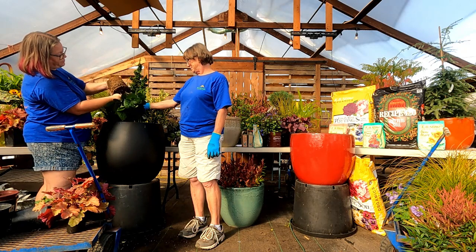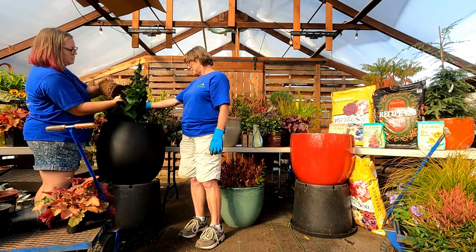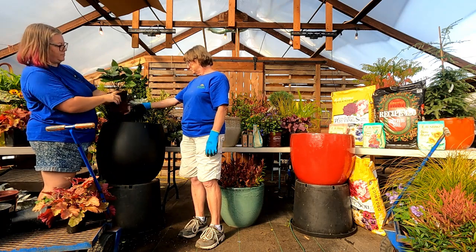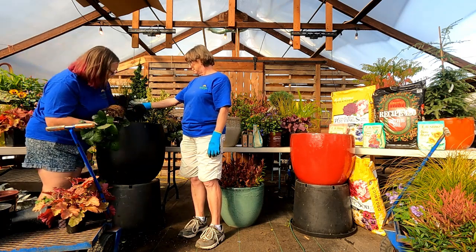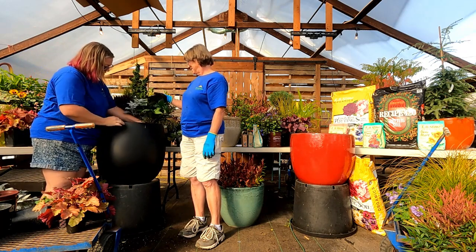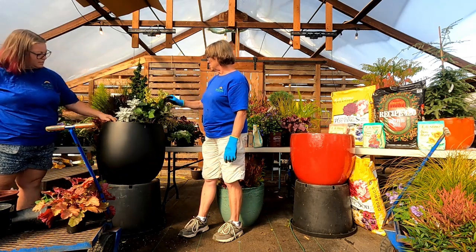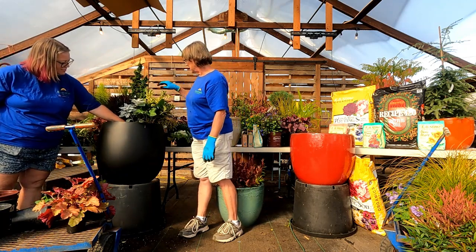Little tickle. Yeah, these are pretty dense, so she's loosening them, just lightly loosening them. She tickles, I massage. Now look at the contrast with that bold foliage and then the smaller behind.